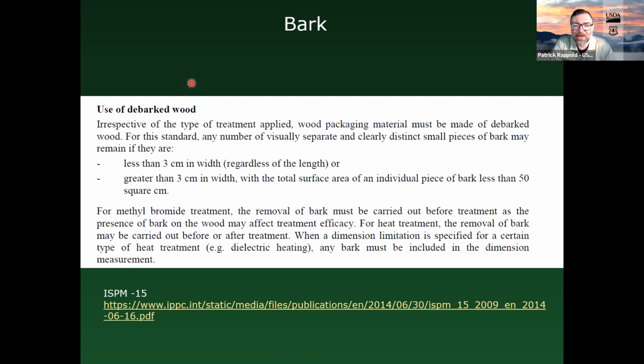Just be forewarned to completely work to remove all bark from your wood, especially in the wane area. It's just going to tie you up when you are trying to export your material. It's going to slow down that whole export process. So just be cognizant that bark on the outside of the material is just not very good for getting that material across the border.